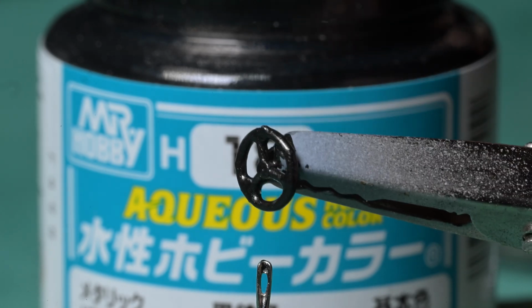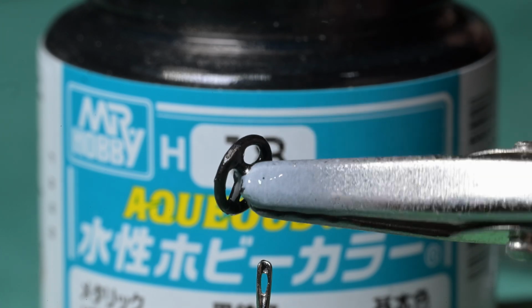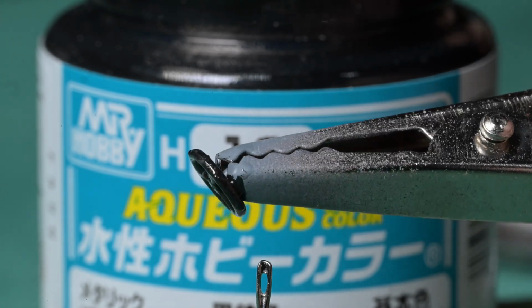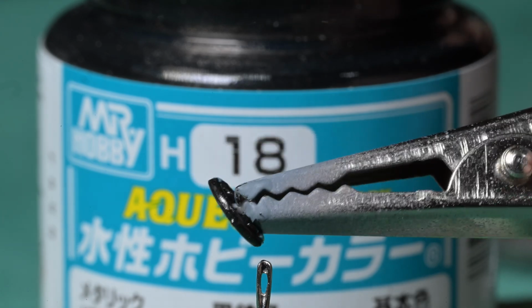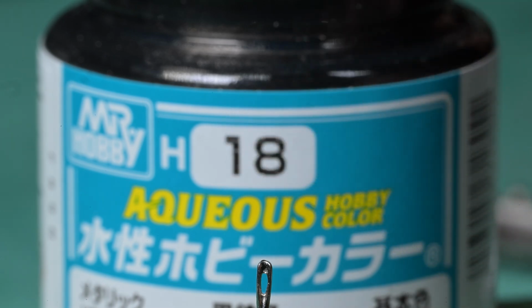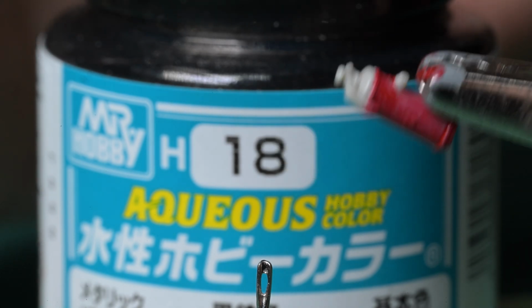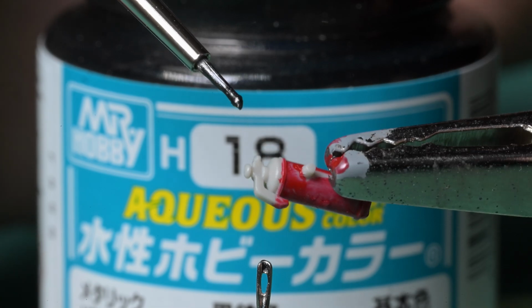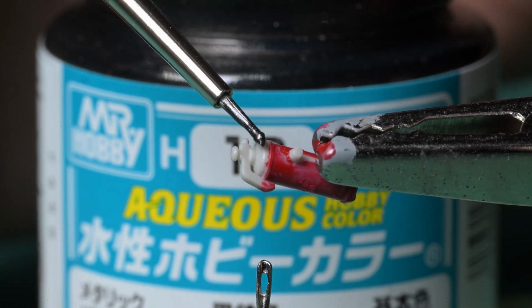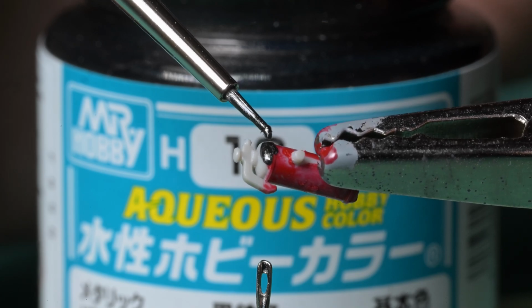Okay, so let me check the monitor. I think that'll be all right. Okay. Yeah. Now for the fire extinguisher. No, we don't want to get it down onto the barrel part of the... Oh, when I'm looking at it up close like this, I can really see that the red could have been done a little better.